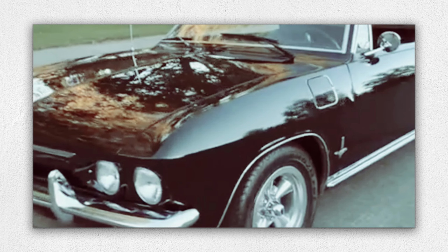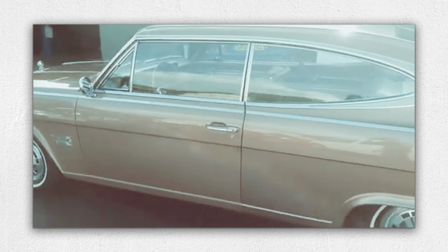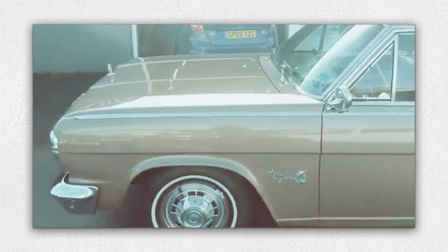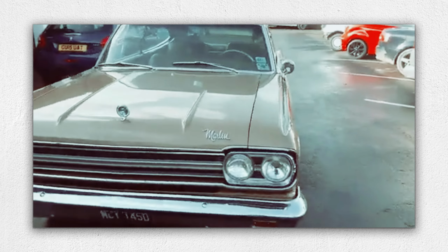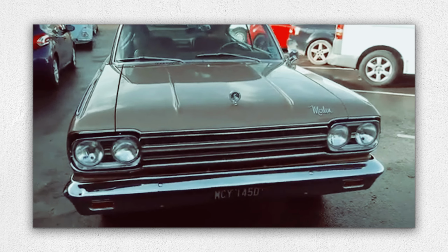Number 4. The 1965 AMC Marlin was AMC's attempt to break into the fastback personal luxury market, which was popular at the time. However, it faced several significant issues that contributed to its poor reception and eventual failure. The Marlin's design was one of its biggest drawbacks. It was based on the mid-size Rambler Classic platform, which was not originally designed for a fastback.